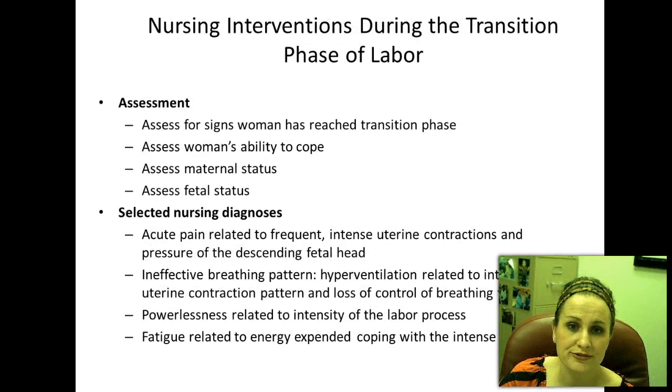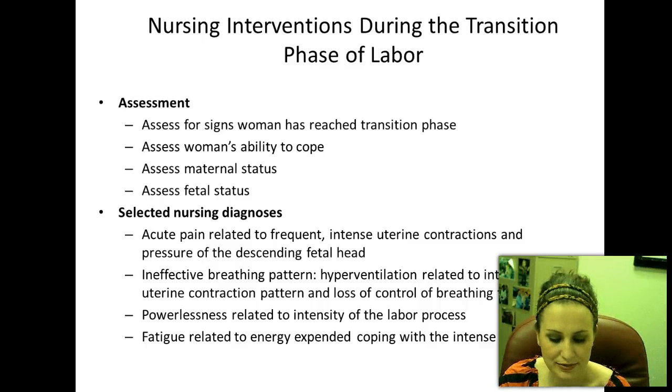Okay, so nursing interventions during the transition labor. Okay, so transition labor, we are there. We are so close now. We are 8 to 10 centimeters. We're having contractions like crazy now, every 2 to 3 minutes. They are strong. They're lasting 60 to 90 seconds. And this is the most difficult phase of labor. So what are we going to do?